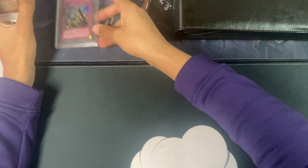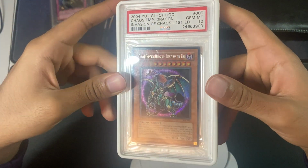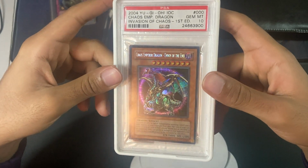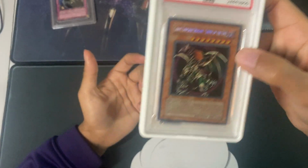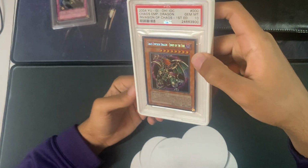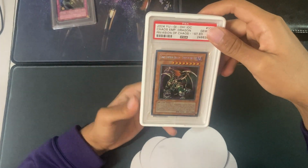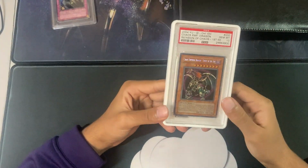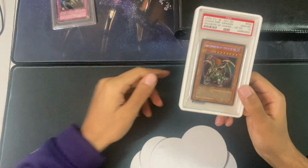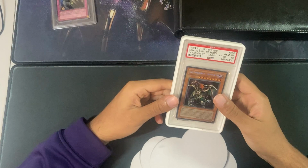For example, this is a PSA graded card, probably one of the last PSA graded cards I'll buy. It's Chaos Emperor Dragon, first edition, PSA 10 out of Invasion of Chaos. I don't really have a whole lot of graded card goals after purchasing this one. This was the one that I was thinking about getting for a long time, and I finally pulled the trigger. I ended up purchasing this because there weren't any coming to auction or new listings on eBay for a long time. And then as soon as I purchased it, one arrived on auction.